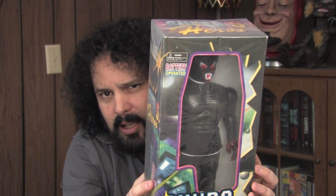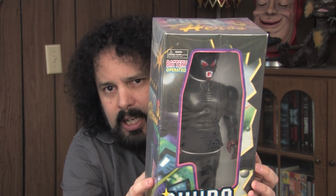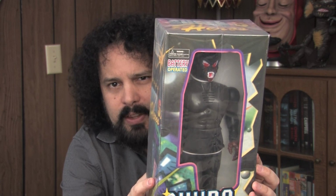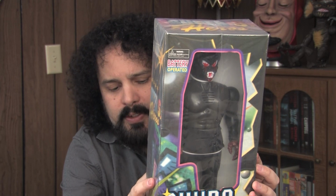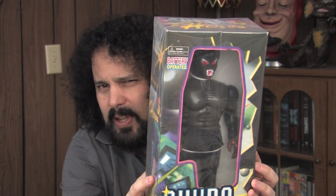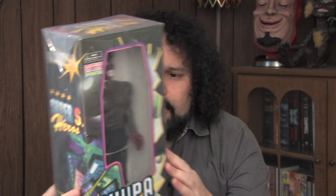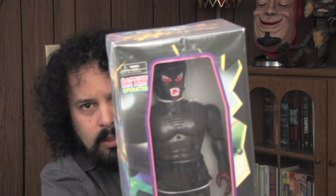I think he laughs like a diabolical laugh. Ha ha ha ha ha ha. I don't remember if he says anything. And if he does, I don't remember if it's in English or Spanish. I think he just laughs or roars or both. He's about 12, 14 inches tall. And he's a really cool toy.